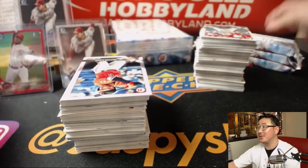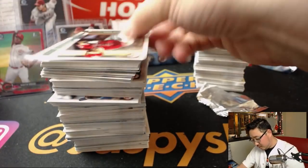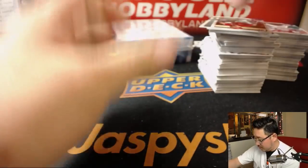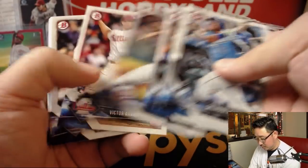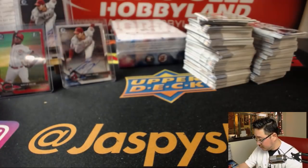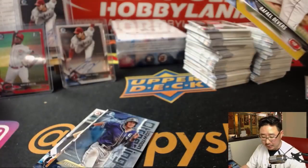EA wants another Reds Hunter Green. There's only five of those. All right, second to last box. Good luck, everybody. Colby Allard, $4.99. And we got Rafael Devers, gold paper, 16 out of 50 for the Red Sox, Corey K.